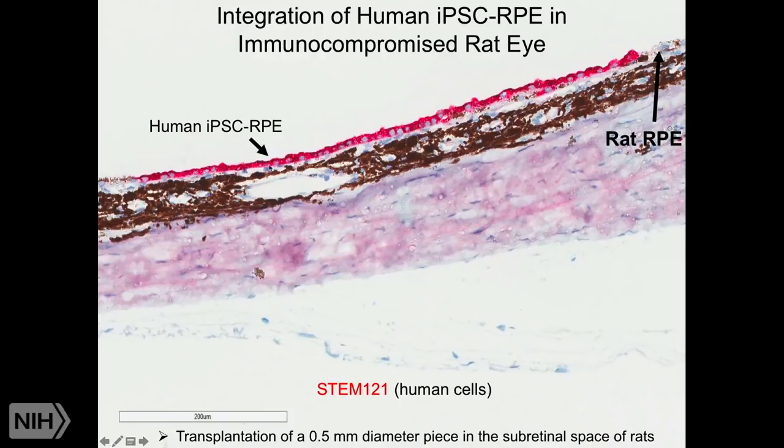In this case, what you see in red is STEM121, again, the human-specific antigen. We transplanted a 0.5 millimeter diameter patch in a rat eye, and if you measure the scale bar from one end to the other end, it's exactly 0.5 millimeter. This is 10 weeks post-transplantation, so the scaffold has already completely degraded, and the cells use their ECM to integrate. Human cells integrated into the rat eye. And you see, here's the rat eye because it's not positive for this stain, and right here the rat RPE ends, and the human RPE begins.